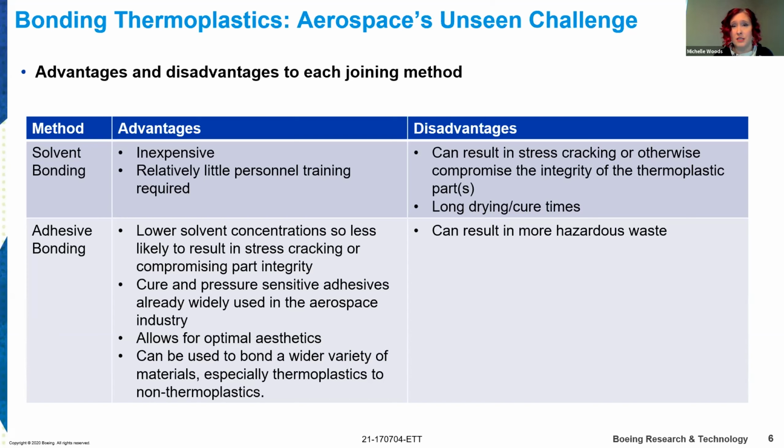And when we're working with pressure-sensitive adhesives, our cure time is essentially done away with. So both cure and pressure-sensitive adhesives are already widely available in the aerospace industry, so we don't have the impacts such as needing shop floor personnel to be trained or needing specialized equipment like what we saw with ultrasonic welding. Also, unlike ultrasonic welding, the use of adhesive bonding for thermoplastics allows us to bond them to either other thermoplastics or to non-thermoplastic materials, much like what we saw with fasteners.